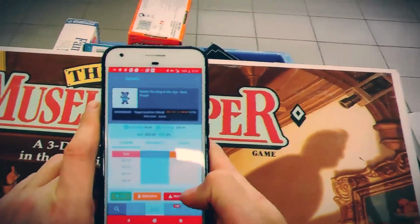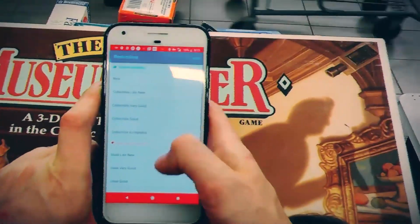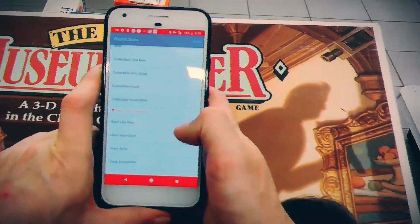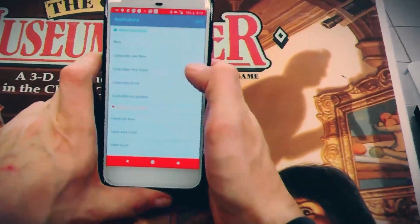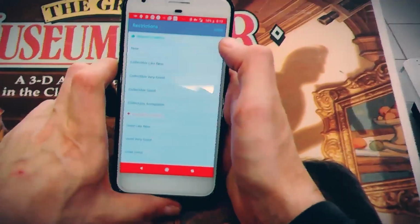One thing I forgot to be checking here is check the restrictions and see what you can sell. If I would have listed that as used like new, it would have errored out and would not let me send it into Amazon. So I had to select collectible like new. So that's something to remember to check when you're getting anything that is used.